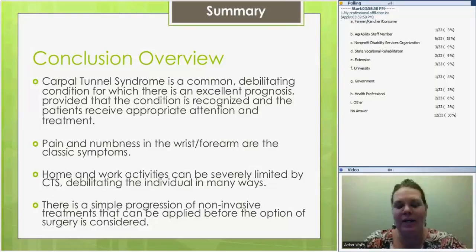And it looks like AgrAbility staff is our biggest category. Now, 12 of you did not submit, so I don't know if that was by design or if you might have forgotten to hit the submit button at the bottom, so make sure to do that. We'll go ahead and open up our next poll question now.